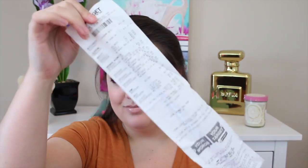The next thing in here is a Target receipt. Gotta love Target. Target gets all of my money. They just have the cutest, most affordable things. I've bought so much home decor stuff lately that they've come out with. I actually got a new little lamp that I have sitting right here that's just adorable. There are so many cute shoes. They just have such great stuff. I love Target. Okay, moving on.